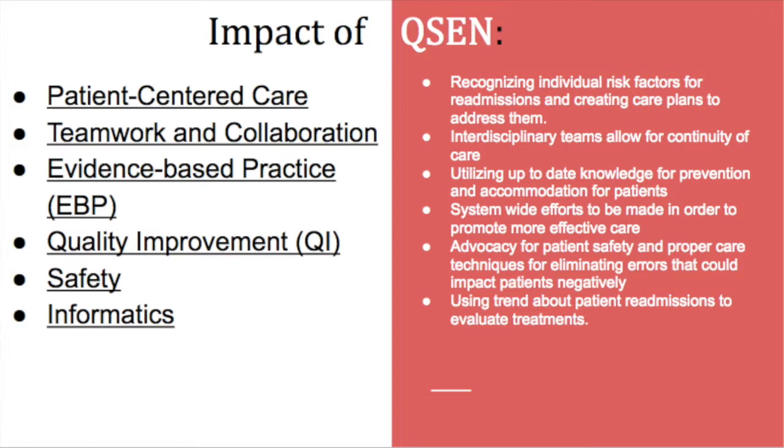In terms of safety, advocacy for patient safety and proper care technique can eliminate errors that could potentially lead to patients having readmissions. And lastly, for informatics, using trends found about patient readmissions to identify high-risk patients and situations, we can use that information to play an active role in preventing readmissions by monitoring patient outcomes and inconsistencies.